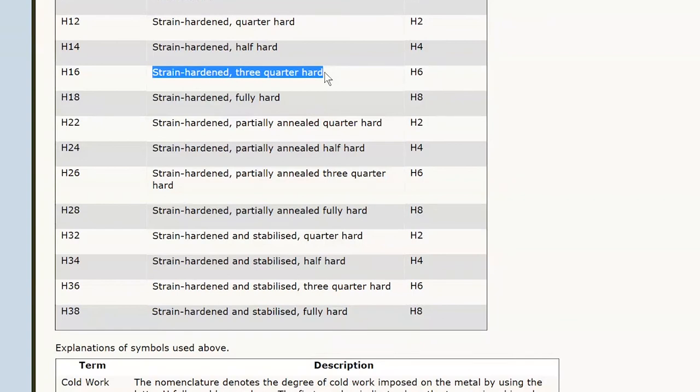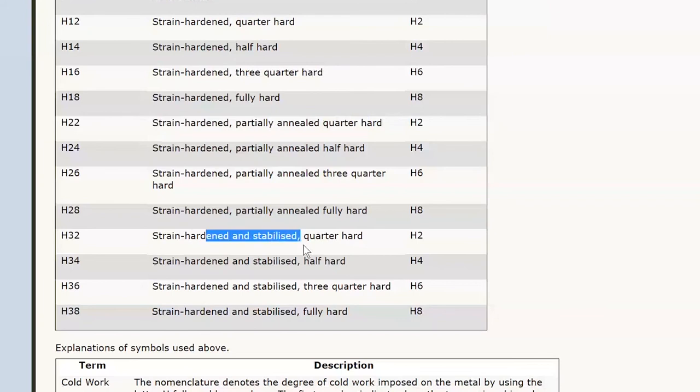We saw that in the grain structure video. They had the rolled aluminium, then they put it in the oven to soften it so they can roll it some more. And they've got different ones, partially annealed and stabilized, blah, blah, blah.